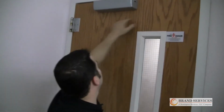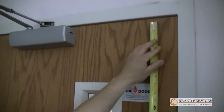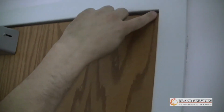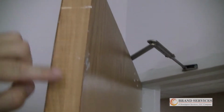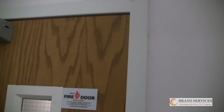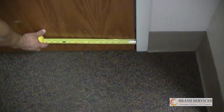You'll see at the top of the door here we have door clearance that exceeds 1/8 of an inch. Wood doors cannot exceed more than 1/8 of an inch. Here we have over 1/4 of an inch. You'll see that the door is rubbing the frame. Door clearance at the door edge of the frame on the pull side of the door must not exceed 1/8 of an inch. You'll see at the bottom we exceed the 1/8 of an inch. The top exceeds 1/8 of an inch, and the backside hinge side exceeds 1/8 of an inch.